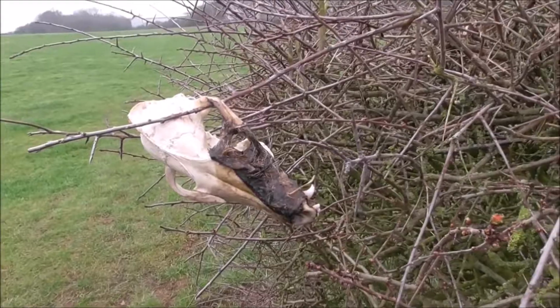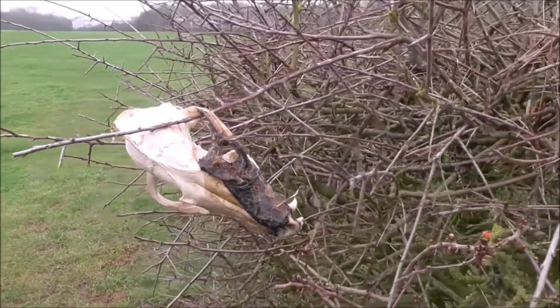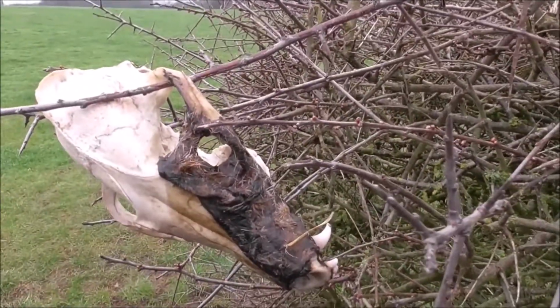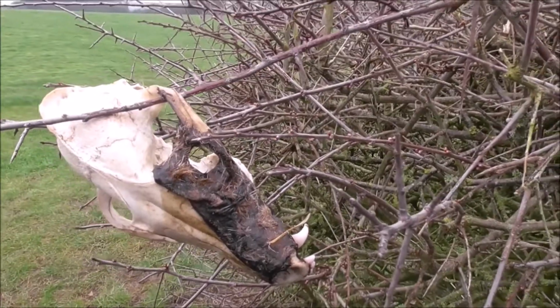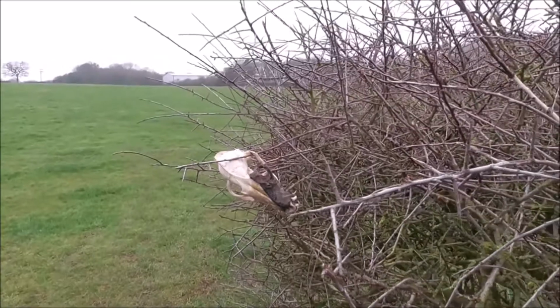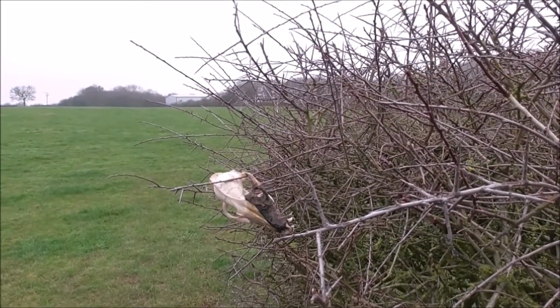Well, he's had a bad day, hasn't he? Trying to climb hedges. That looks like it's a fox skull to me with those teeth, and I think you can see a little bit of the red fur. What a weird thing to find in the hedge. Somebody's obviously picked it up and placed it there for a gag.